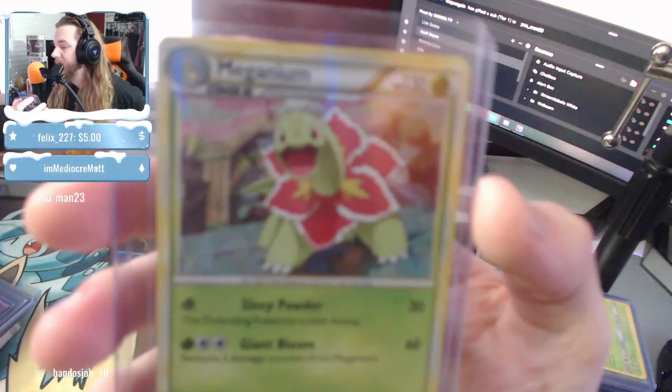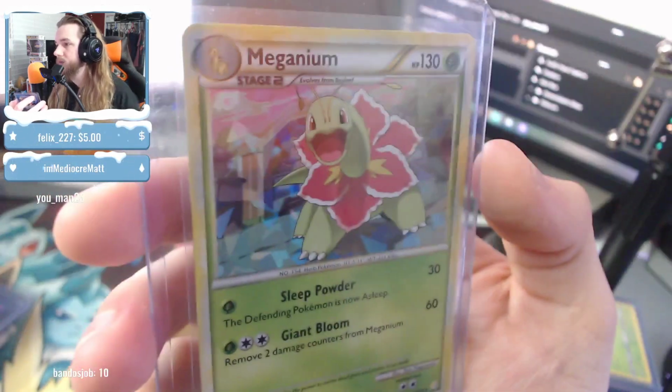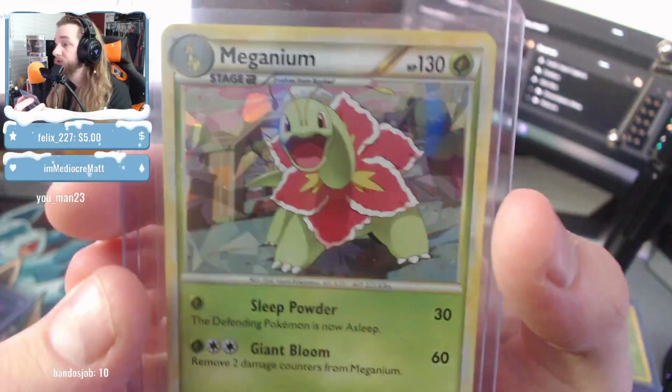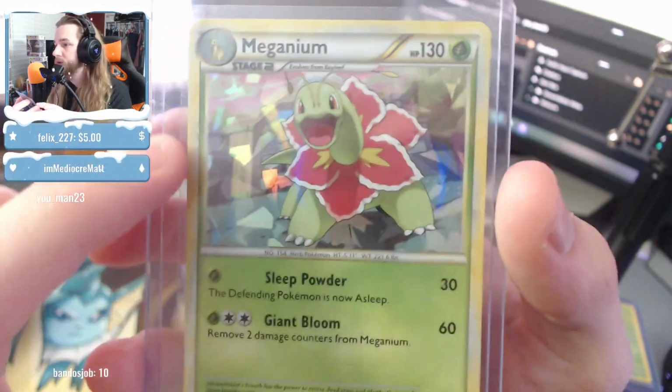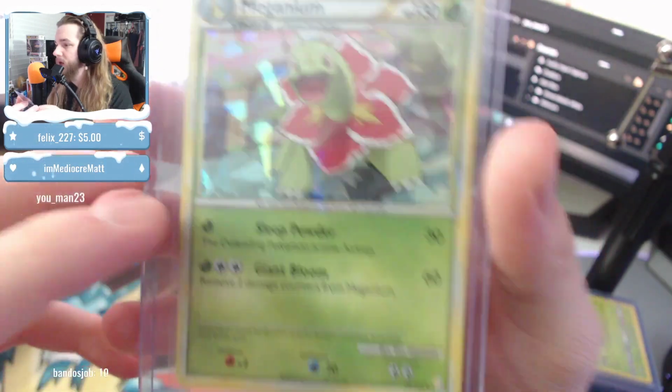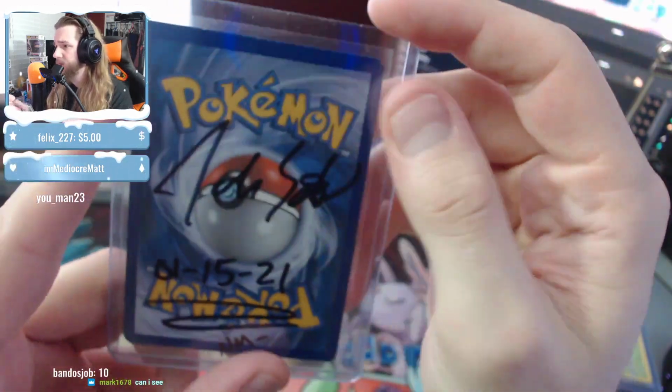Got a good old Meganium. I'll always call this Pokemon Magnesium. Nice Shatter Foil on this one. This one's really good condition. It always throws me off that the border is actually supposed to be kind of faded white. But this one, PSA 9, PSA 10. Again, my buddy Josh.